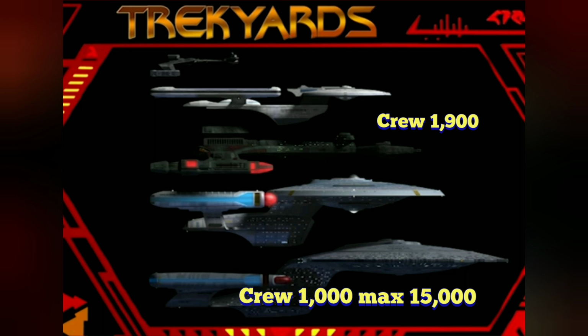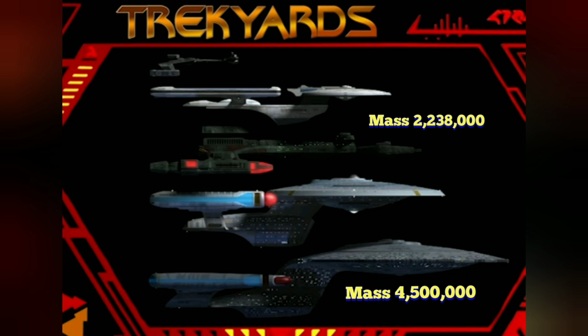So the Enterprise needs a minimum crew of 1,000, and for an evacuation situation, the Enterprise could hold up to 15,000 people. Now you look at the Vor'cha-class cruiser, it has a max crew of 1,900. Now how much of that is actual troops versus the actual ship's crew? I'm honestly not sure, but I would guess it's probably pretty similar, and the 900 is probably troops. Now, if you look at the mass, you can see that the Galaxy class is 4,500,000, and then obviously the Vor'cha-class cruiser is 2,238,000. It's almost half.